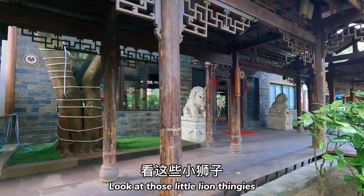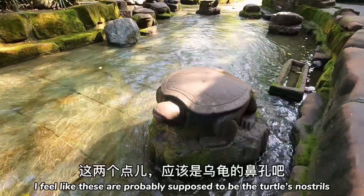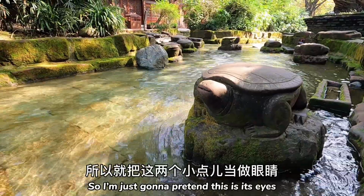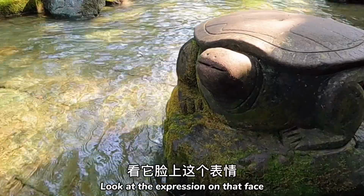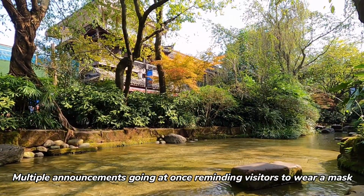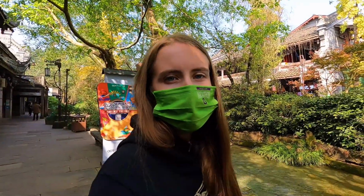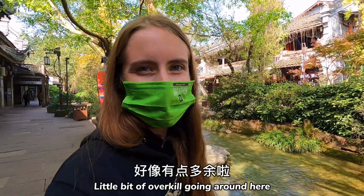Look at those little lion thingies. So cute. I feel like these are probably supposed to be the turtle's nostrils, but I don't see eyes, so I'm just gonna pretend this is its eyes. Haha, look at this guy. Look at the expression on that face. Alright, we get it. Wear a mask. A little bit of overkill going around here.